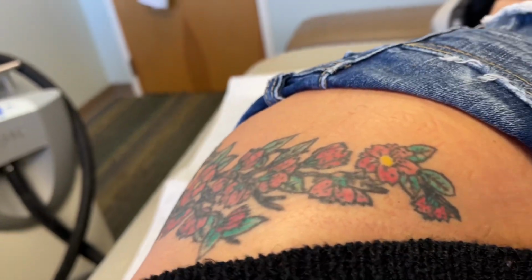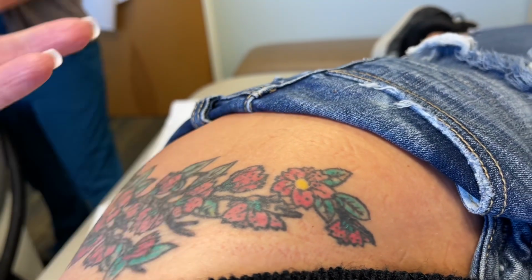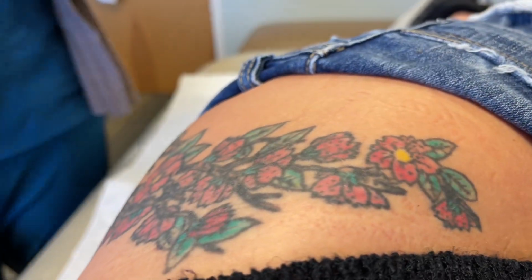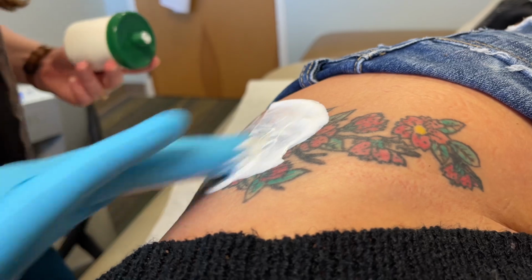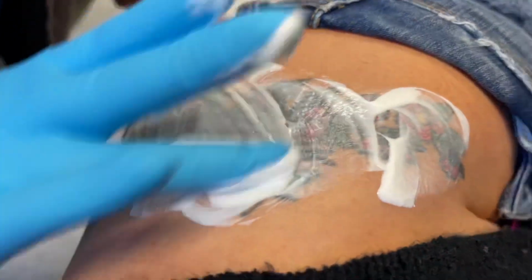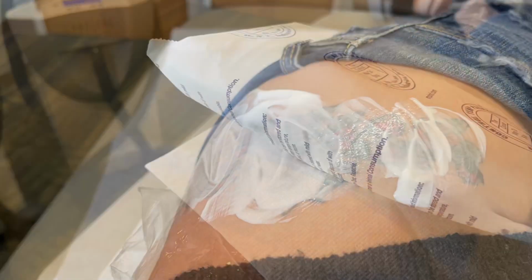Before she started, she puts on basically a hair dryer, but it's cool. She makes it really cold, so when the laser hits, it kind of cools it down and doesn't hurt as bad. And I wussed out, and she asked, do you want me to put numbing cream on it? And I said yes. So now we're gonna put some numbing cream on and numb the skin, sort of. I've done this before, and it numbs it, but you still feel it. We're gonna numb it for about 20 minutes, and then we'll start.